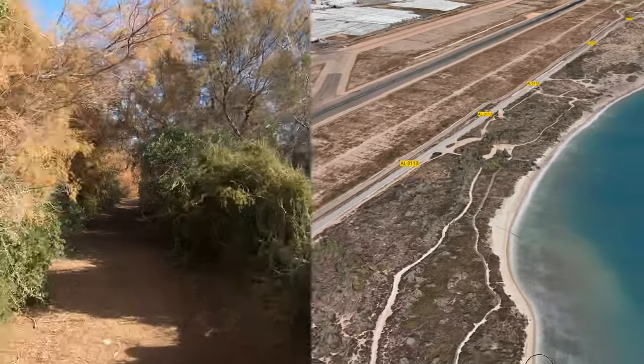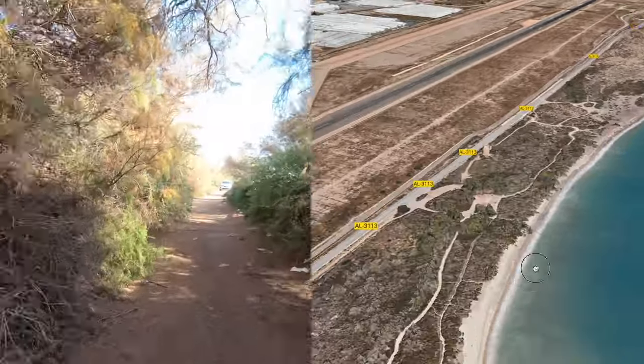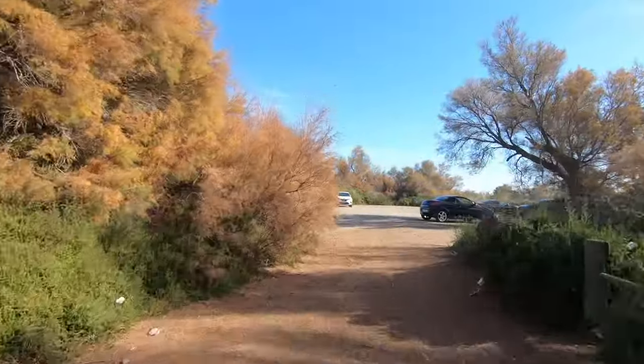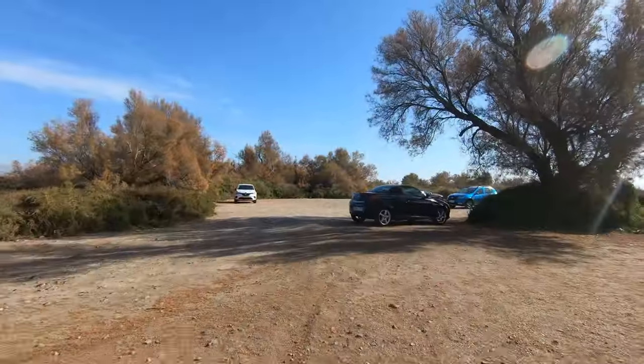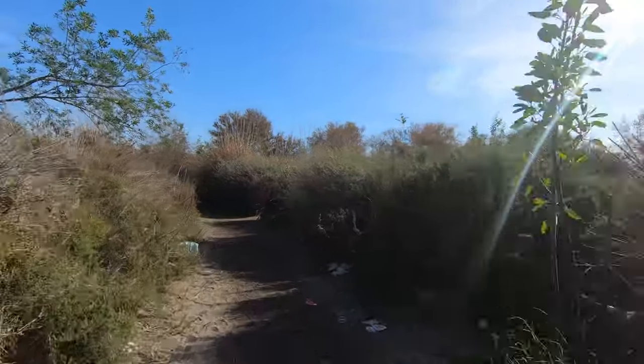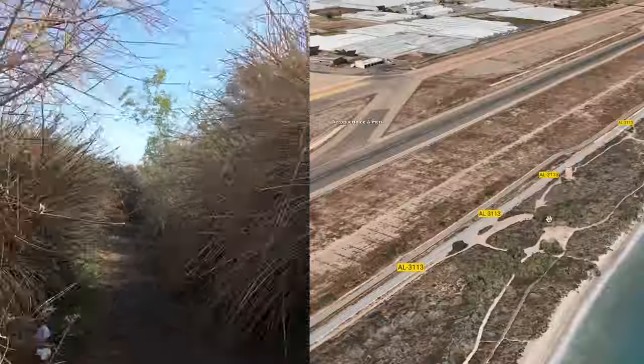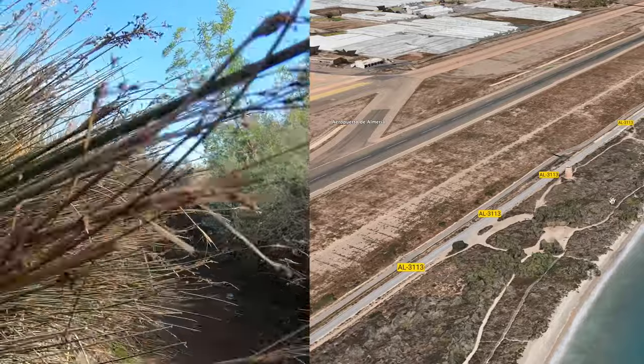As I made my way out of the city, I ended up on this dodgy dirt road, which, you know, true to its name, resembled a dip. And I got stuck in overgrown vegetation as well. This is where I got stuck. As you can see, it looked much clearer on the map.